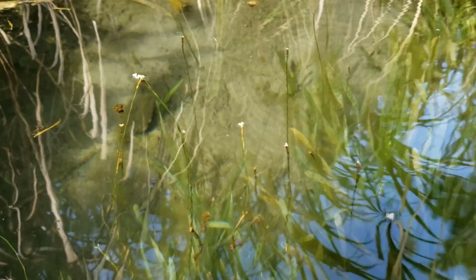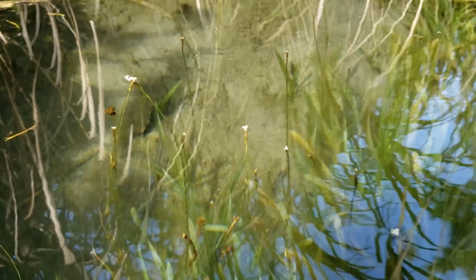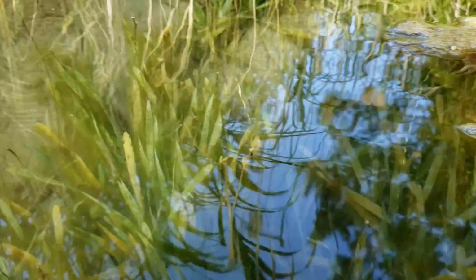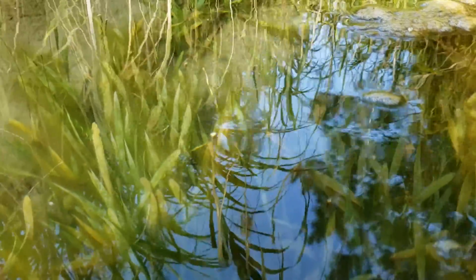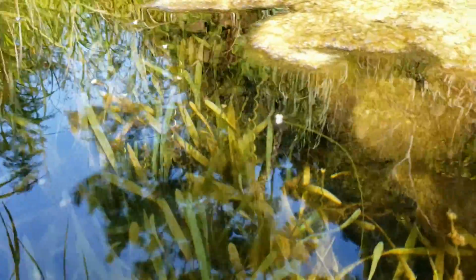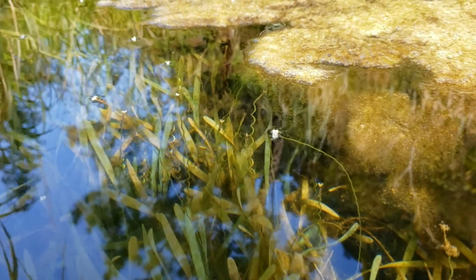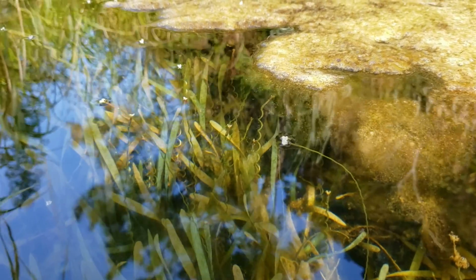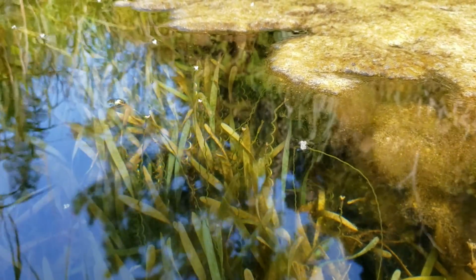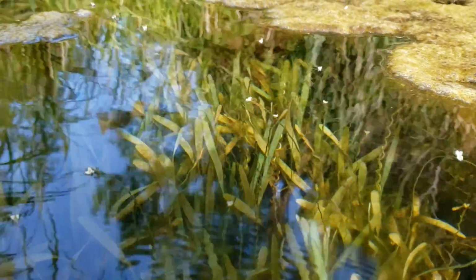Vallisneria. Vallisneria are plants which are frequently cultivated in aquariums. So this is an aquarium plant, and if you look underwater, you will see broad leaves, and also you will see spiral structures which are flowering stalks. These are pedicels of flowering stalks which bear, in this case, female flowers, which are whitish structures floating on the surface of water.